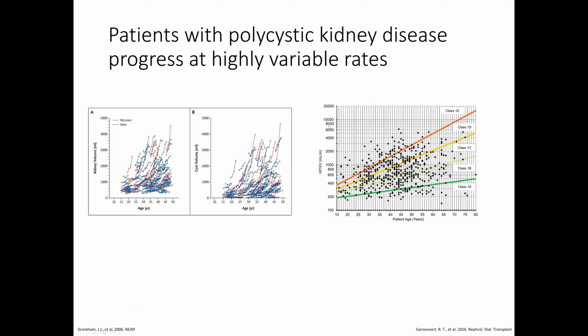Now, one of the things that's really interesting about polycystic kidney disease is that the rate of disease progression in these patients is highly variable, even when you have the same underlying genetic mutation. So, for example, if you look at data from these two separate manuscripts and you look at the severity of disease as indicated by kidney volume, cyst volume, or height-adjusted total kidney volume on the y-axis, and then the age of the patients on the x-axis, you can see here that the patients can be broadly grouped into different subsets.